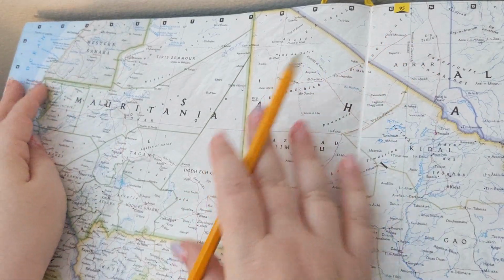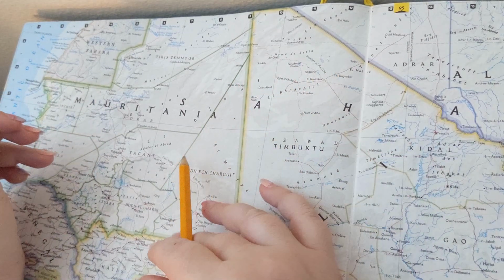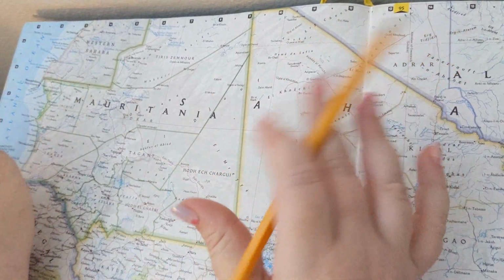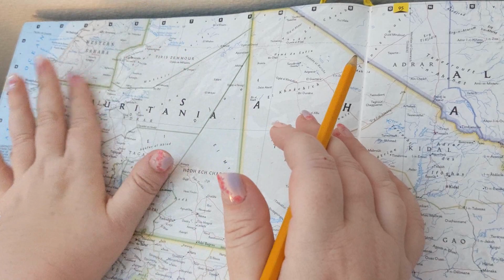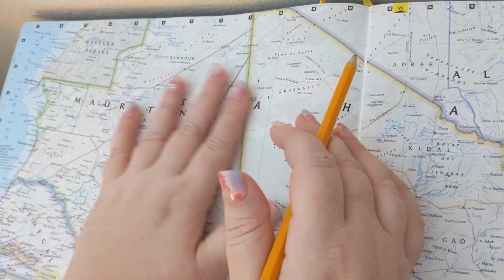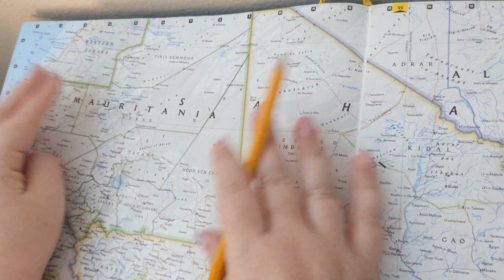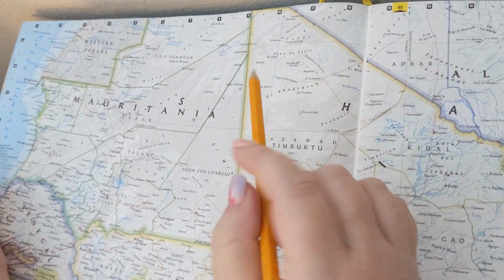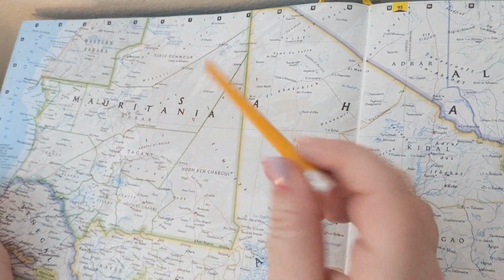Not to mention, global warming is really affecting this area. The Sahara, well, for one thing, the Sahara is expanding, which isn't really affecting Adrar because the Sahara covers pretty much all of it already. But the Sahara Desert is getting hotter and hotter and hotter. It seems like each year they're reaching new highs. Where in this area here it gets to about 50 degrees Celsius in the summertime.